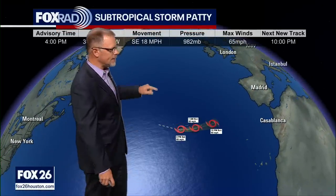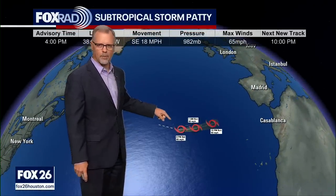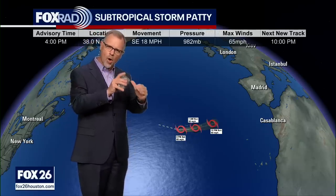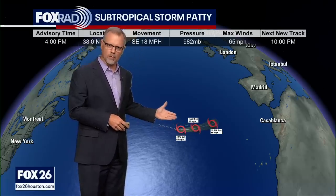system to form. Now, that next named storm, if you've been keeping track at home, you're probably thinking, well, that's going to be Patty. Patty is on the list. That's going to be the next named storm that we have. But this morning, that name was taken already. We have a subtropical system that the National Hurricane Center decided needed a name. So this is Patty, a subtropical storm, meaning it acts like a tropical storm, but it doesn't quite have all the characteristics needed to correctly define it as a tropical storm.